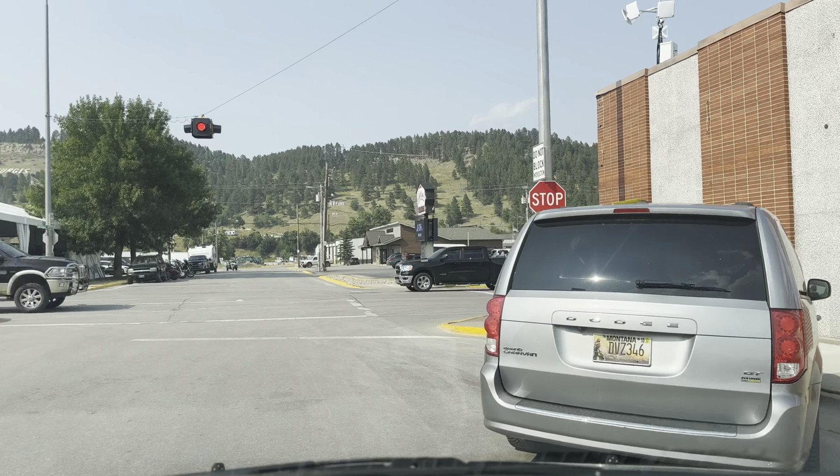To our left, we have Harley Davidson. That's where they're set up. To your right. And to your left, you would have Rumble Now and JP Cycles. The image quality might not be the best because of the glare from the sun, but this gives you an idea of what it looks like already here in Sturgis.